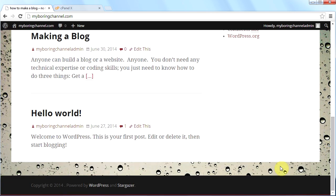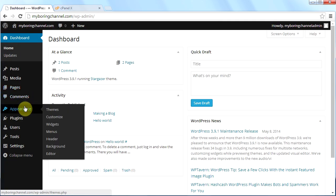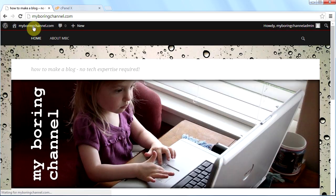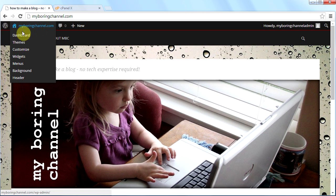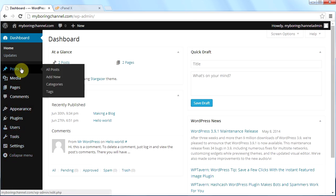Okay, the next thing we're going to learn to do is use widgets to make a sidebar over here and a footer down at the bottom. Now you can either hover over your name and then go down to widgets, or you can go to your dashboard and go to appearance and then widgets over on the left. Remember, if you're on the site and you hover over your name, there's all these main things that you can get to. If you're in your dashboard, you can also get to those things, and you can see subheadings if you click on them as well.